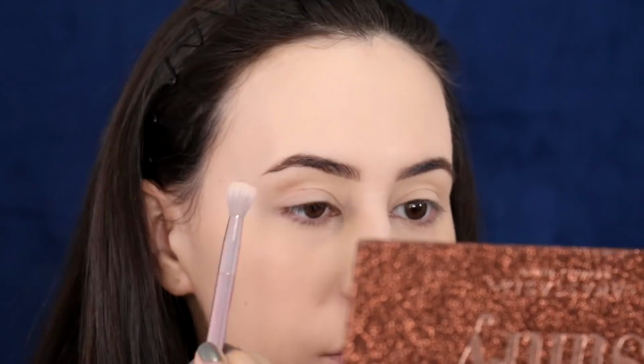Now that we have clean brushes that smell like vanilla, let's grab, this is the Wet n Wild P20. I'm going to apply all over my lid the color Fresh, just to prime it type of thing. Oh, it is quite powdery, but it tends to be the case with most of the Anastasia shadows. I'm going to mix Twig and Birch in the crease.